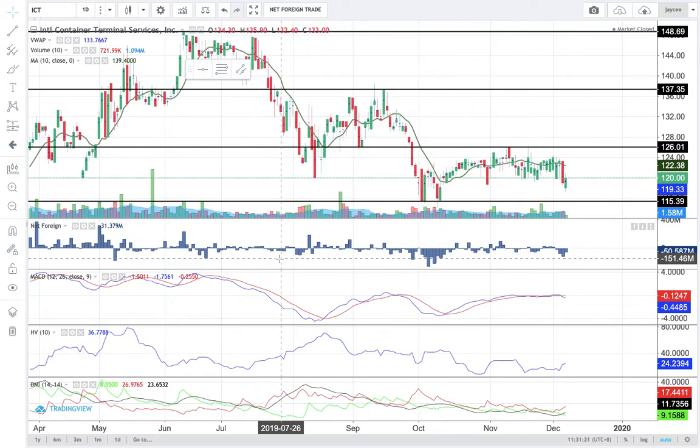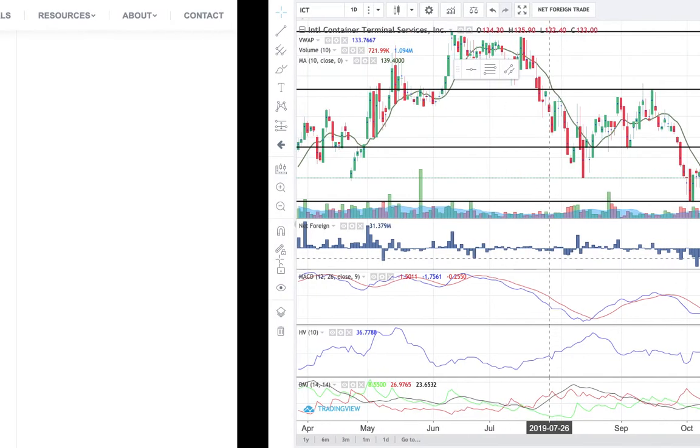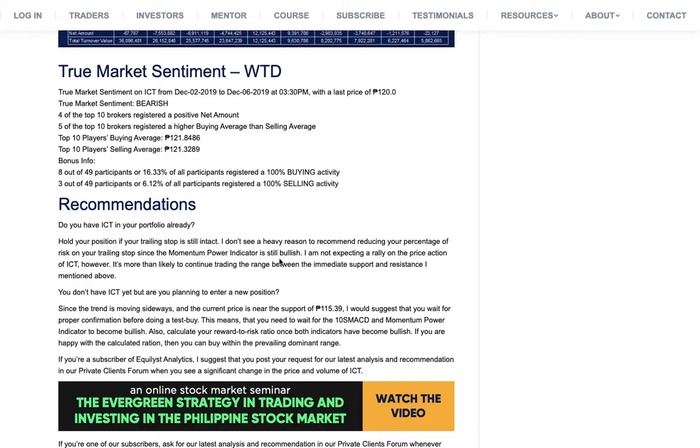And for those who don't have ICT, I strongly recommend that you wait for the 10s MACD and the momentum power indicator to become bullish. Now, if and when, for both of you, you see a significant change in the price and volume of ICT, please ask for our latest analysis and recommendation in our private clients forum.